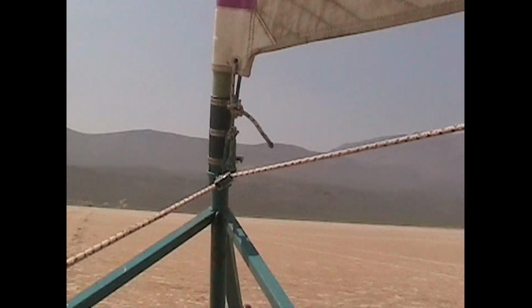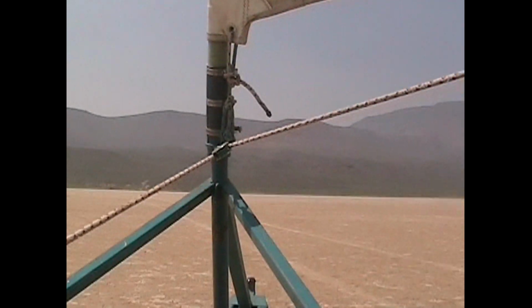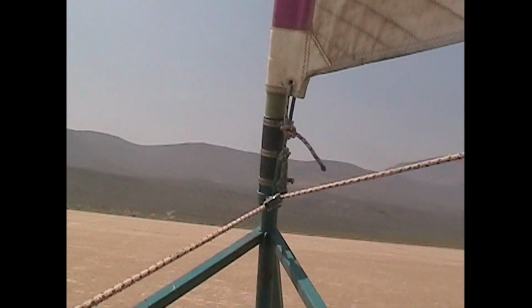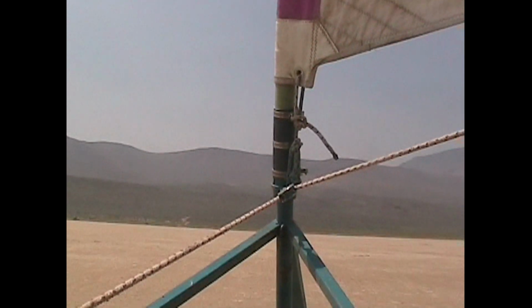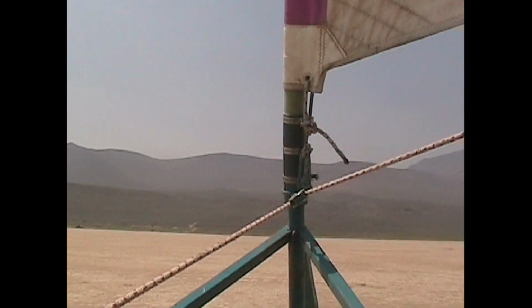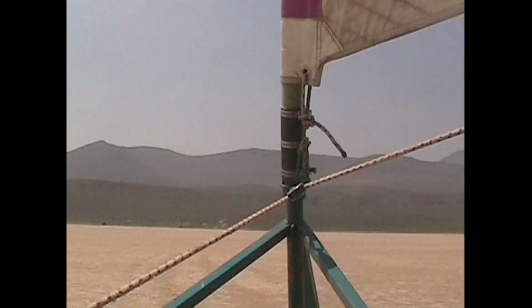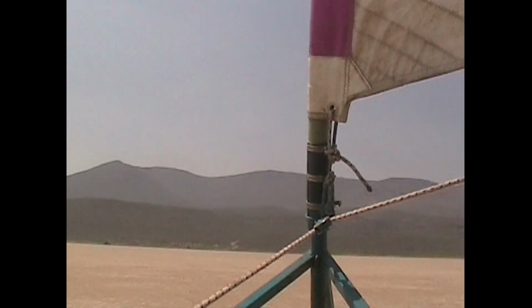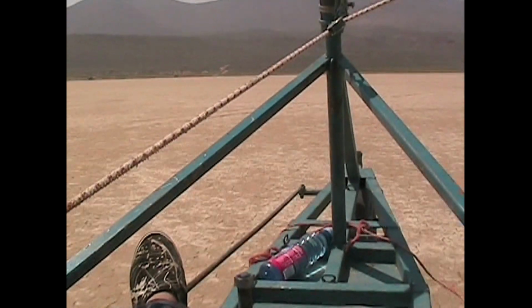Then we have another situation starting to happen. One of our rear tires is getting lower and lower and lower pretty fast. So we chart a course straight for our camp to get the air pump. We get somewhere near our camp and the tire goes completely flat.